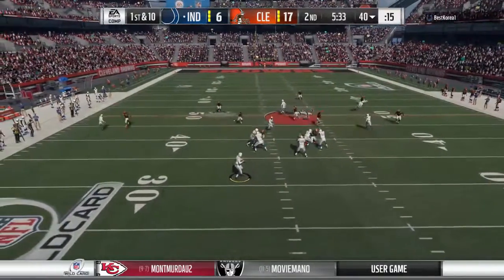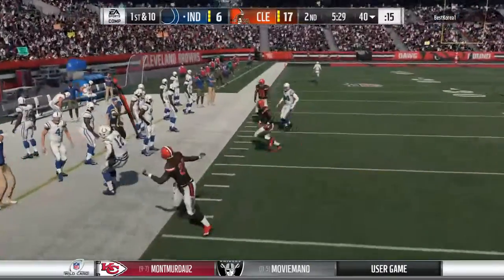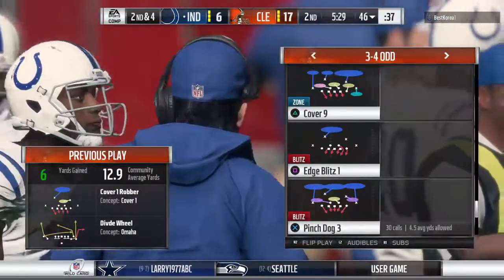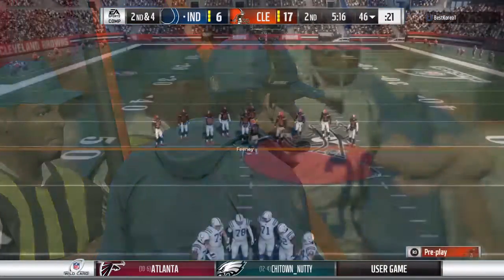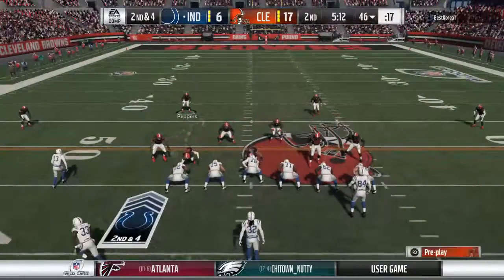Luck on first down. Dancing to his left. The improv on the scramble there gets him 6, and it'll be second down. Okay, he's not going to get the first down, but this is still a nice job of buying some time and then running to get to the sideline and get out of bounds and avoid the big hit.